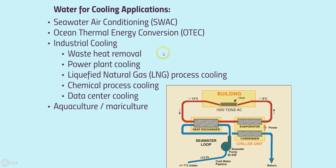All right, so water for cooling applications we've been using forever, but today we're using seawater directly for seawater air conditioning, called a SWAC system if you want to use that term. Essentially, that's just using water to cool. We'll talk a little bit about that, which is essentially the idea that we're looking at with ocean water cooling. But Hong Kong and other places are already using systems like this.